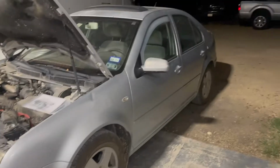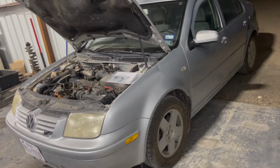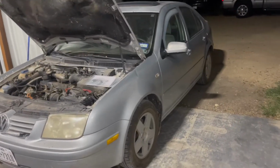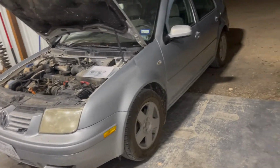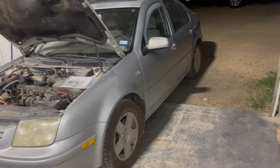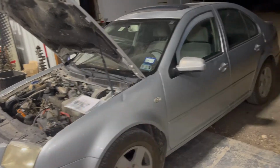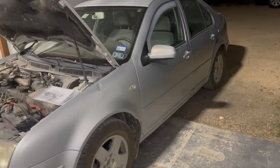So this is my little Jetta. It's a little 2002 diesel, engine code ALH. It's a little automatic. I've had probably 10 of these cars or so. I buy them not running or whatever, fix them up, drive them for a while, and I sell them. It's kind of an easy way to make some profit off these little cars.